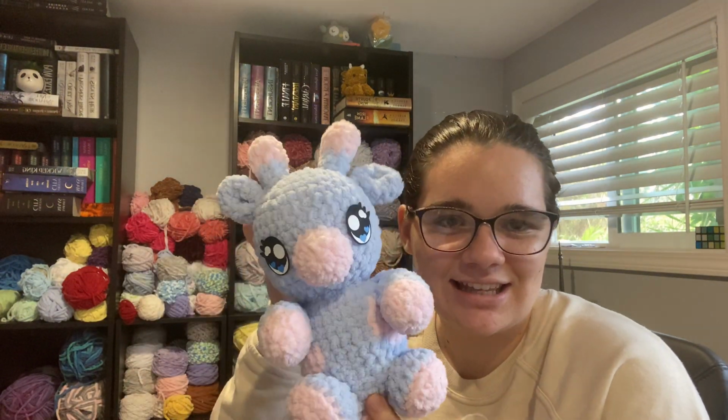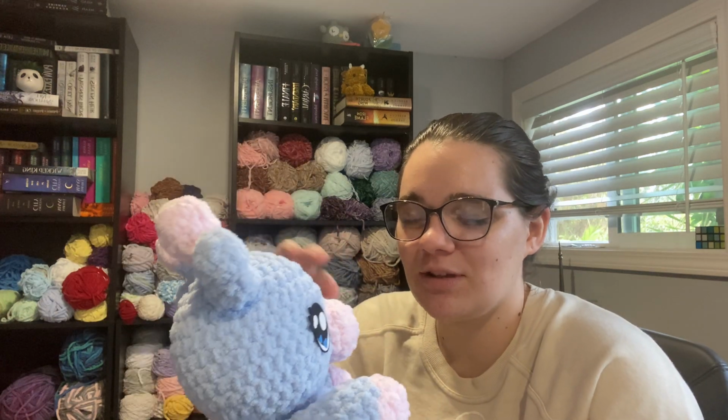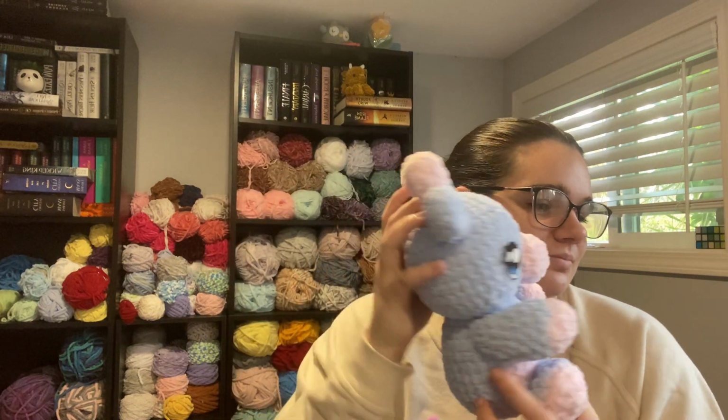Next up, we have my giraffe pattern, which is already released, so you guys can go find that on my Etsy. But I have this cotton candy one. My mom thought it'd be cute to make one, so I went ahead and made one. This, like I said, is a pattern up on my Etsy if you guys are interested.